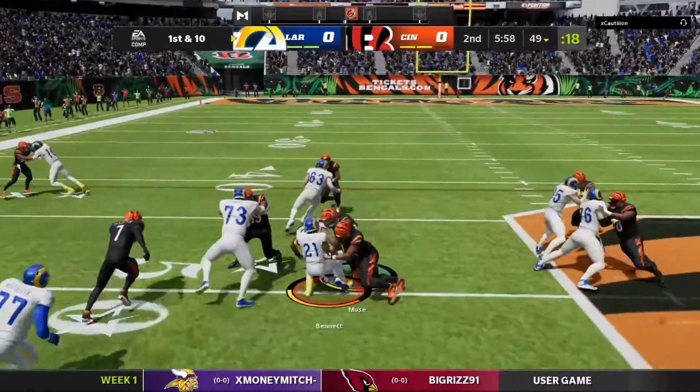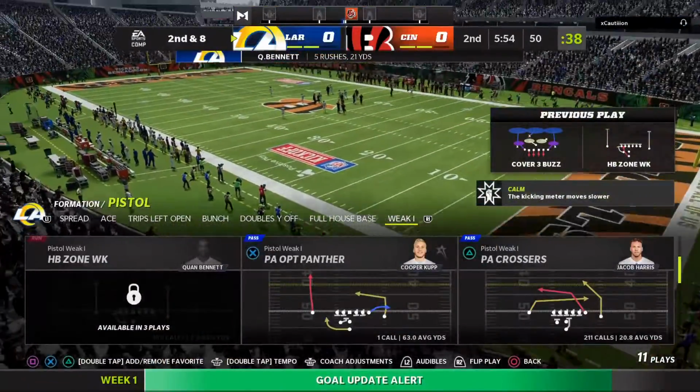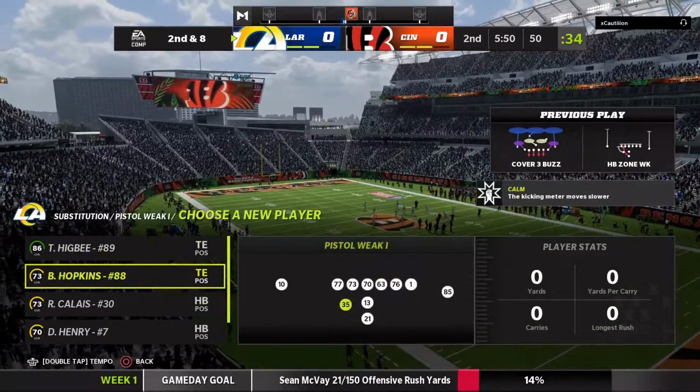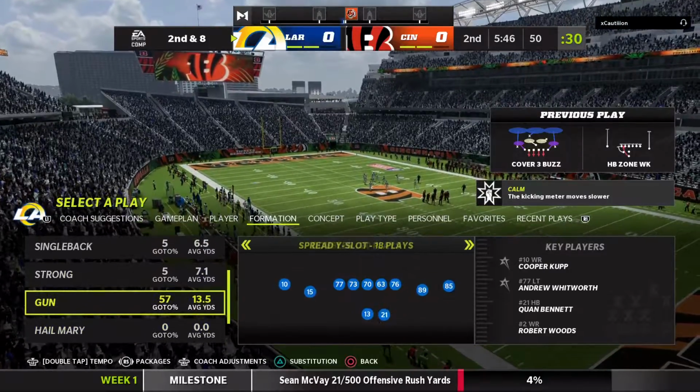They'll run on 1st down. It's Bennett, and he'll be brought down right at midfield after a gain of only a couple. Oh, that's a real nice job there by the defensive front. They just engaged and held their ground. But how about the guy who made the play?